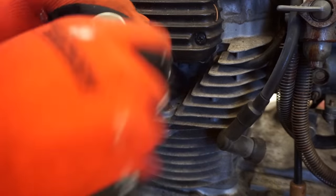All right, carburetors are back installed. We've got gas going to it, we've got spark, we've got compression. Let's see if she fires up here. What do you guys think? Will she fire? Here we go. We're gonna choke it, turn it on. Here we go.